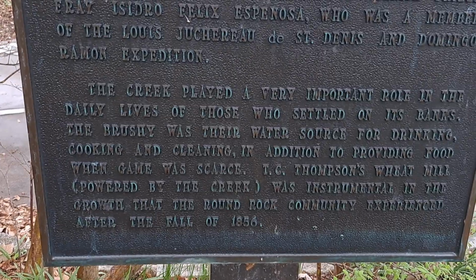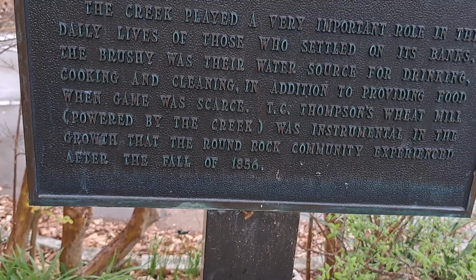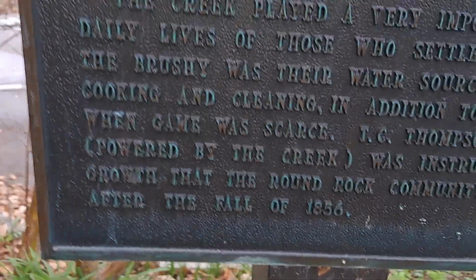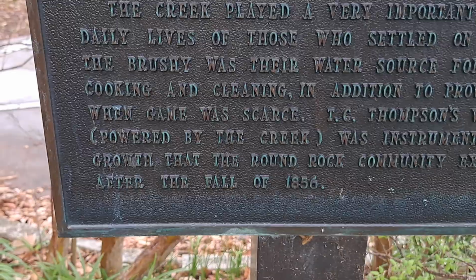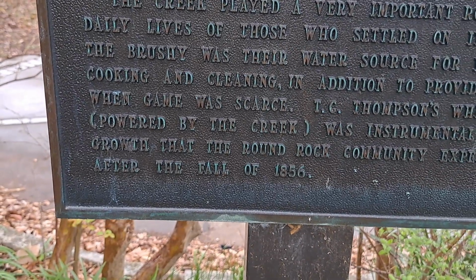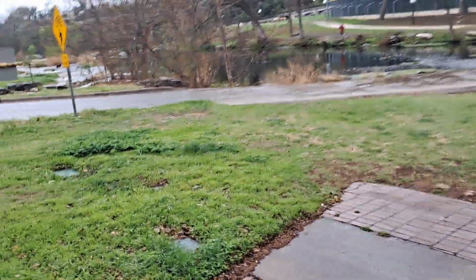The creek played a very important role in the daily lives of those who settled on its bank. The Brushy was a water source to drinking, cooking, cleaning, in addition to providing food when game was scarce. T.C. Thompson's wheat mill, powered by the creek, was instrumental in the growth that the Round Rock community experienced after the fall of 1856. Very nice. I'd be curious to know where all the mill and so forth was located.